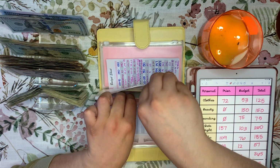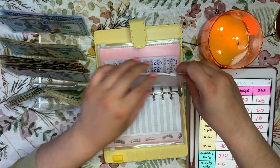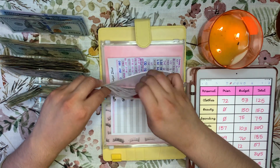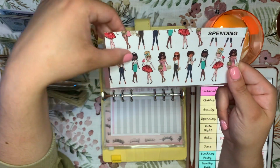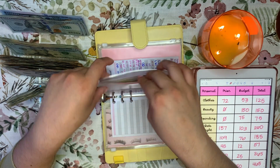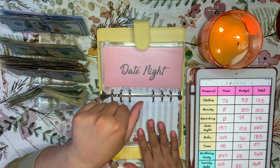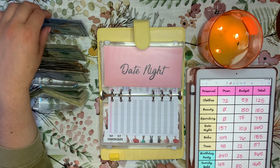And I believe I've already shown that envelope. It's this one with the different ladies on it. And I don't really care about bending these too much. They're laminated, so it is what it is. Okay, in date night, I'm adding 103.